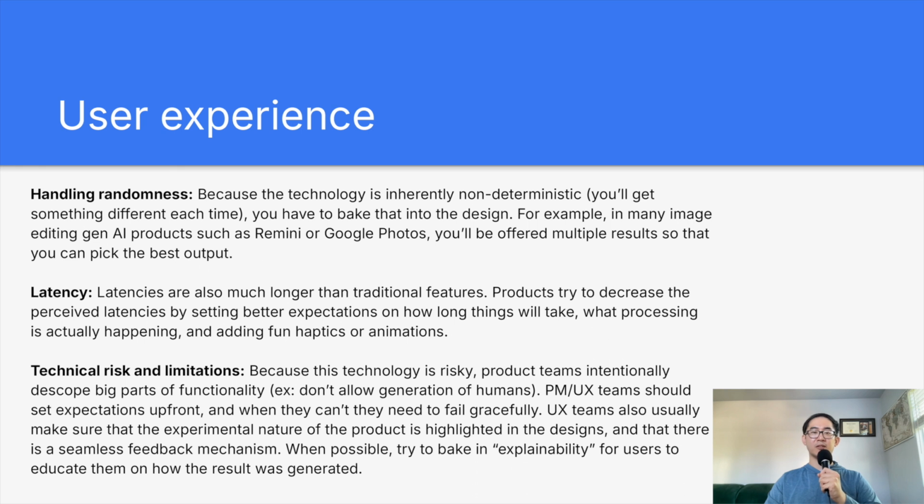User experience. So here you have to handle randomness. Because the tech that we use is inherently non-deterministic, meaning that you're going to get something different each time, you have to bake that into the design. So you can also try to make this into a feature, not a bug. For example, in many image editing generative AI products, like Google Photos, you'll be offered multiple results, and then you can pick one that's your favorite.